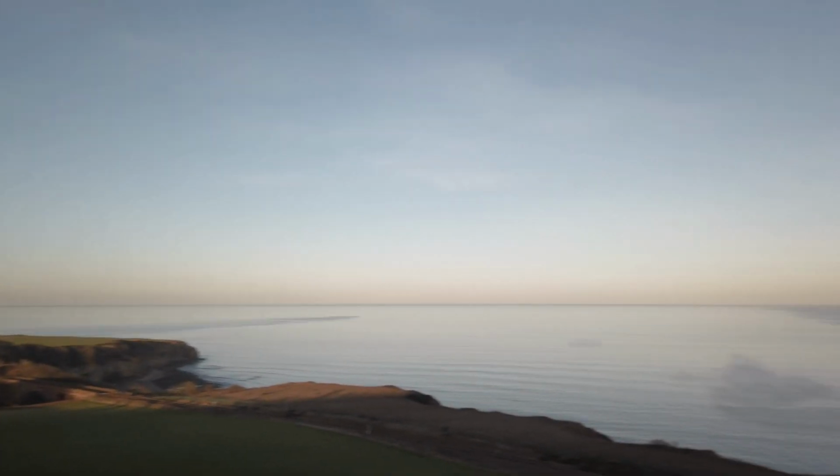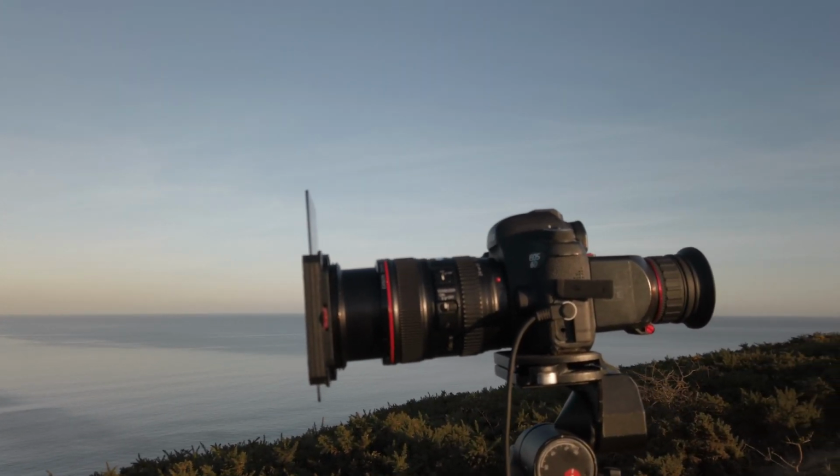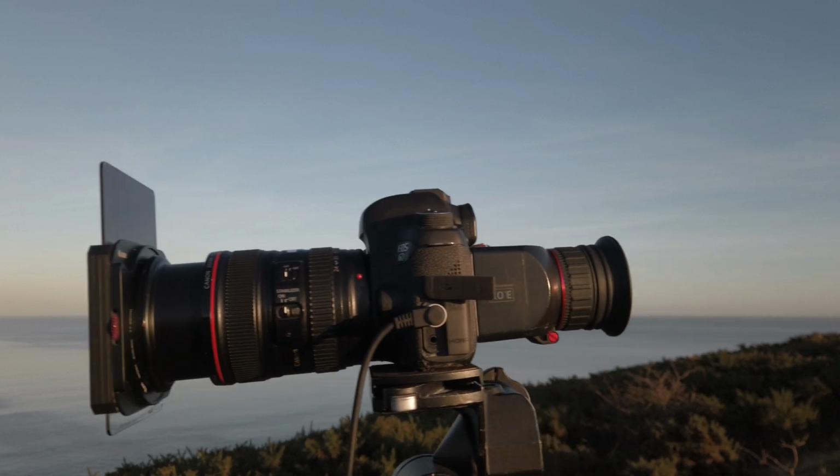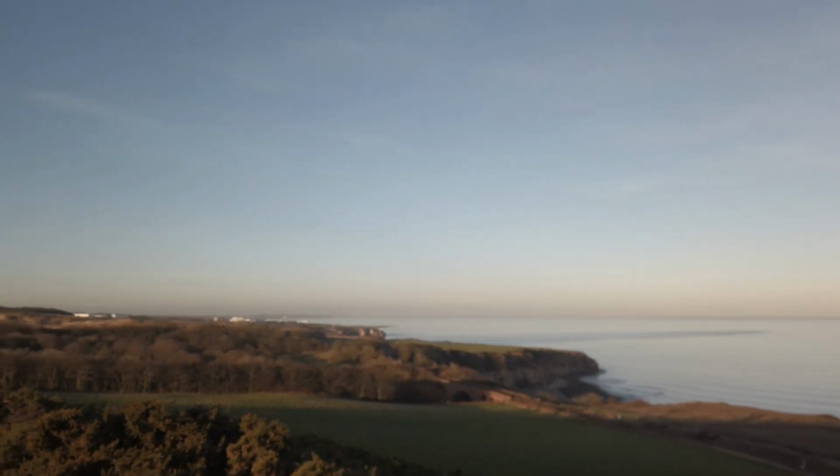Now I've got the 24-105 on and I'm shooting at about 80mm. I'm shooting at f8 and I've focused on the very far cliff in the background, so everything should be sharp throughout.